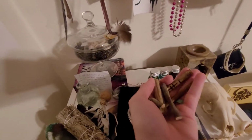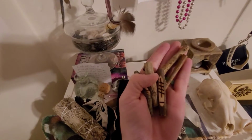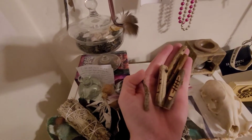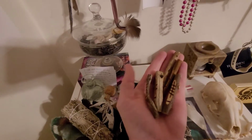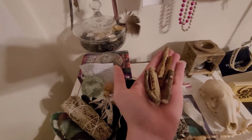Let me take some of them out. These are ogham. These are not all of them, obviously, there's only a couple of them. But they're made out of various types of wood that correspond with that ogham. Really cool. So you can cast them. They're kind of like runes, very similar. They're just really cool. So I'll hold them and put them back real quick. Those are really awesome. You can use those.